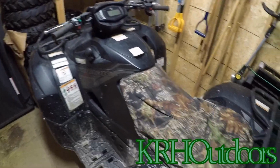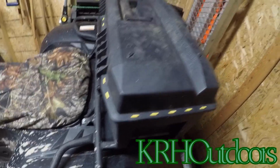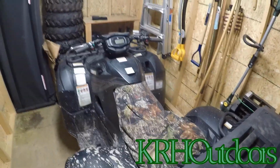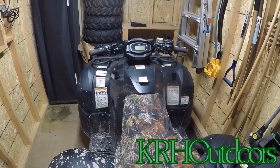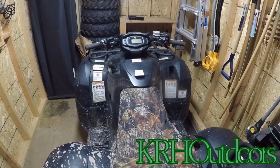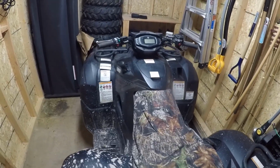So, didn't really have anything going on tonight. Figured I would do a quick review of my 2018 Kodiak 700. I just picked it up middle of May.